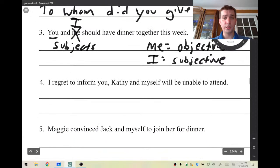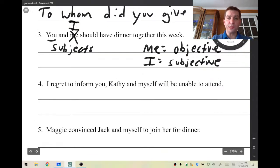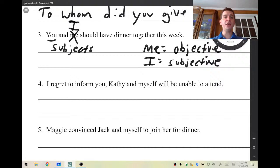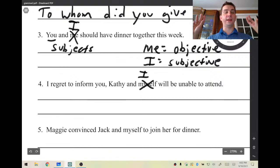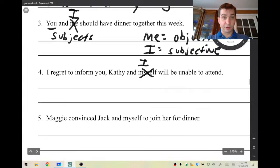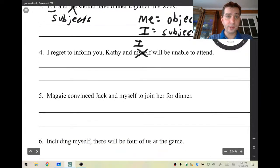I regret to inform you, Kathy and myself will be unable to attend. So here I have one of those self words, but it's being used incorrectly. I don't need an intensive or a reflexive pronoun in this sentence. So Kathy and I need the subjective form of this pronoun because Kathy and I would be doing the not attending, if that makes sense. We would be performing that action of not going. I guess even not attending something is an action. The absence of action is an action, I guess. I regret to inform you, Kathy and I will be unable to attend. So we would be doing the not attending. We are the subjective pronouns in that part of the sentence.